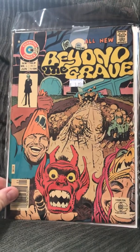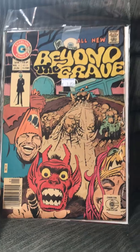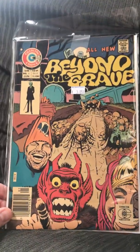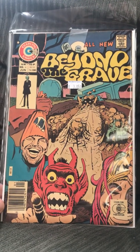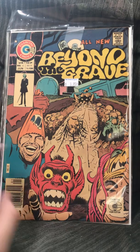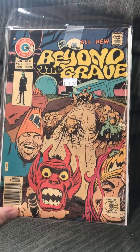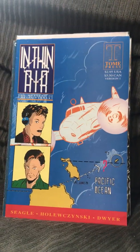Beyond the Grave #6? Ugh, Charlton comics are such a mess, and you find them, and they were printed on the worst paper. But I bought this one because it's the nicest looking Charlton comic I've ever seen. It kind of looks like it could come off the newsstand today. And I like the colors on the cover, although that just might be, again, that it's cruddy paper. So, cool.